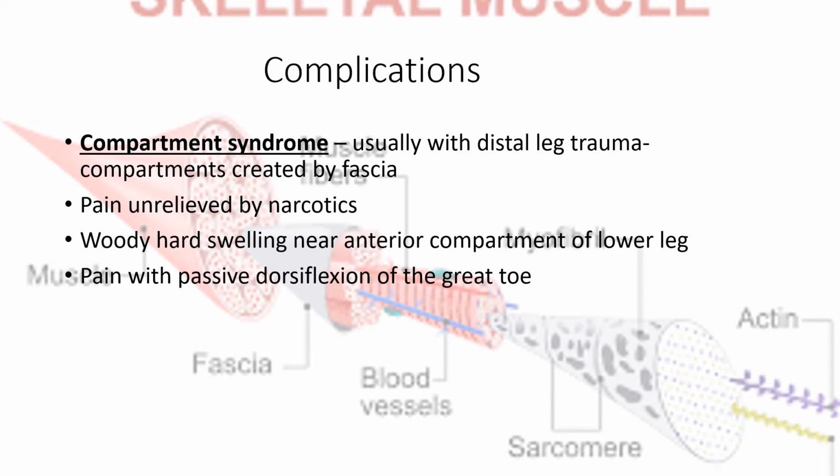Those folks won't usually die from this. But they'll often have the inability to dorsiflex their foot, pull up the toe. And so often those folks will have to wear a dorsiflexion assist brace for the rest of their life. It can be a big deal. The treatment is something called a fasciotomy, whereby an orthopedic surgeon cuts into the fascia of that compartment and opens it up and allows that pressure to be released.